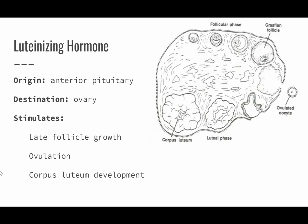Next is luteinizing hormone, and just like follicle stimulating hormone, it's also produced in the anterior pituitary in response to gonadotropic releasing hormone, and it has the same destination of the ovary. Its job is the later stages of follicular growth as well as ovulation. So you're going to see a surge of luteinizing hormone right before ovulation that actually triggers the oocyte, or the egg, to be ovulated.